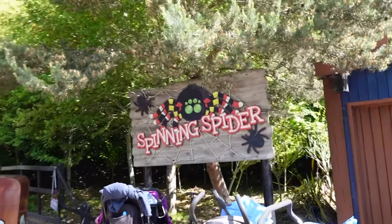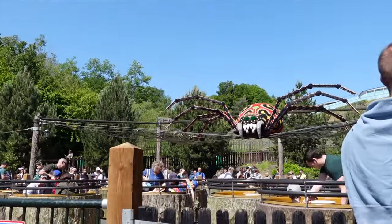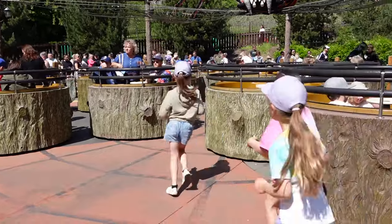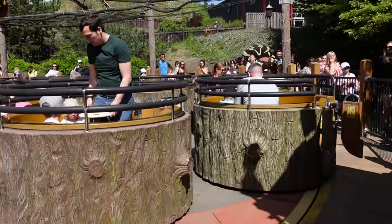We've now come across another attraction. This is called the Spinning Spider. And I love this spider animatronic in the middle of it, all made out of Lego. It's your classic spinning ride, like your teacups in the Disney parks. This one is a spinning spider situation. Not the biggest fan of spinning myself, so we are going to skip this ride for the day. It also looks to be quite a busy day, actually.